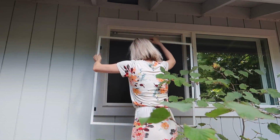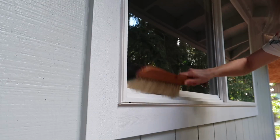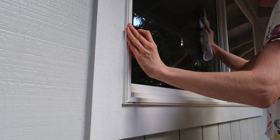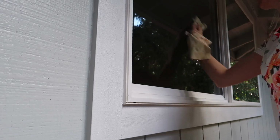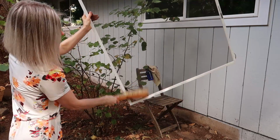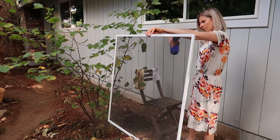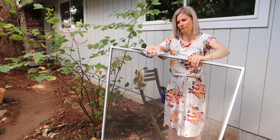I like to clean my windows usually in the spring and in the fall, because in the spring, after all the winter and the rain, I just really don't wash the windows in the rain. So it definitely needs some cleaning, but in the fall as well, because we have so much dust. We don't have a lot of grass because we have so many pine trees, so all this dust, as you can see on the screen, goes through that window. So I like to clean the screen more often.